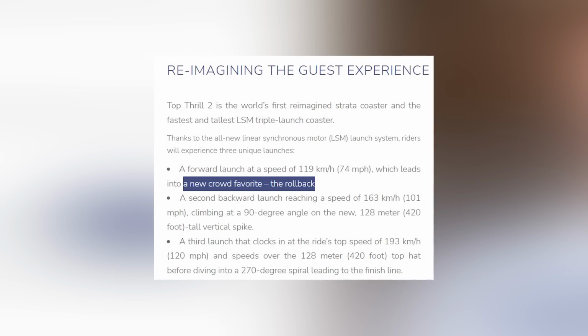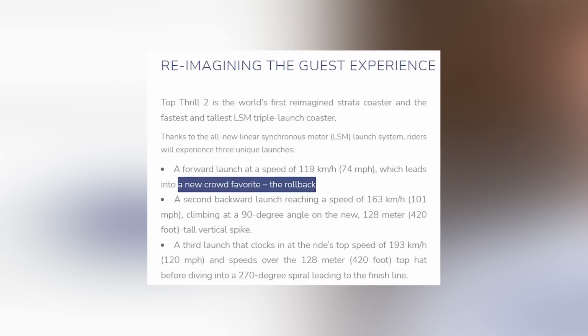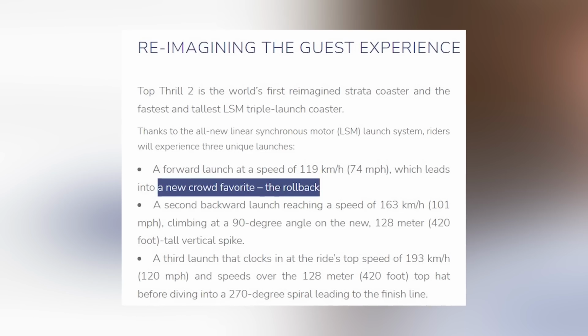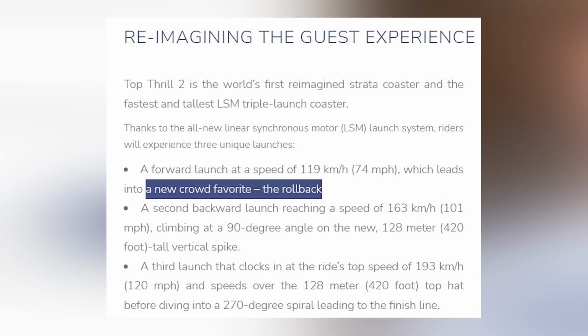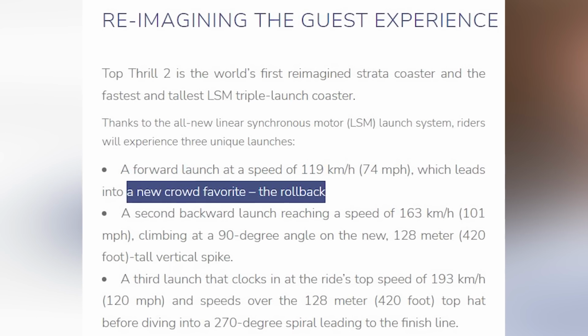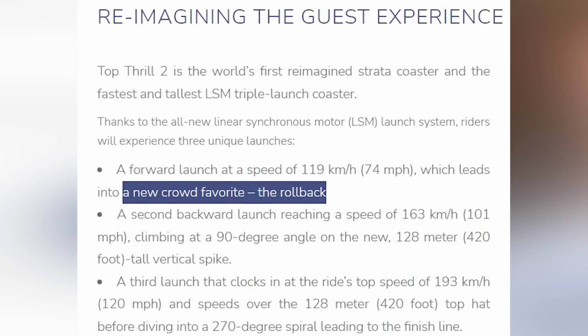And what's interesting is Zamperla's website describes this as, quote, a new crowd favorite. I know a lot of people really liked getting a rollback on Top Thrill Dragster, and it was like a credit on its own in some ways. But it's interesting that they call it that.